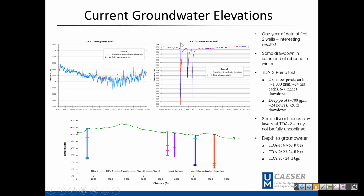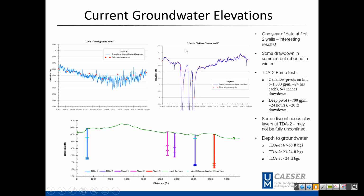So when that one turned on, we got 20 feet of drawdown. And that one was only pumping 700 gallons a minute for about 24 hours, but there was 20 feet of drawdown. However, the water came right back up afterwards. So to get a better picture of what this well is doing without that 20 feet of drawdown, I've kind of zoomed in on the chart here, and you can see that after the pumping season was over, crops were harvested, the groundwater slowly came back up. And there's that little drawdown again. I don't know what that's from. It would be interesting to find out.